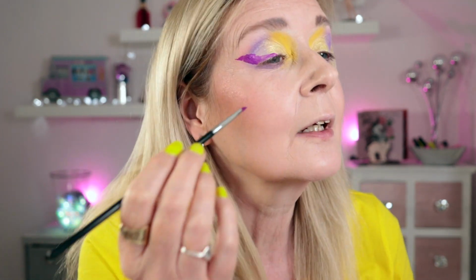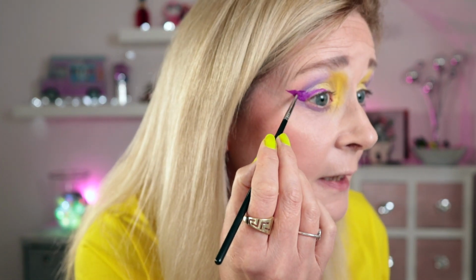Next up I'm going to add a pop of neon with some Hydra liners from Suva Beauty. So we've got this one, Grape Soda, which I'm going to use as a wing in the outer corner. And then I've got this one, Dance Party, that we're going to use to do a bit of a graphic line on the inner part. Something along those lines. Just going to tidy it all up.